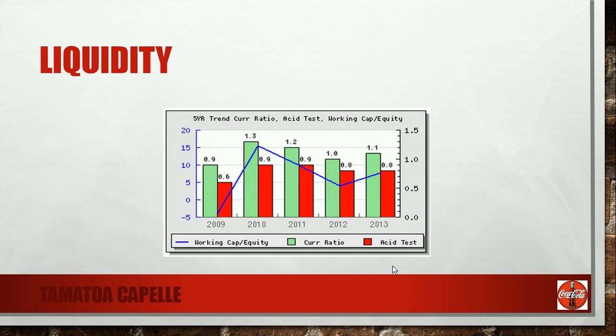After 2010, at 1.3, it went down to 1.2, 1.0, and is coming back up right now in 2013. This can mean that the company borrowed money in order to finance their plans or to recover from the economic crisis. It is likely because 2009 hit them pretty bad. We can also see that with their acid test, which has been decreasing also. It bumped up after 2009 from 0.6 to 0.9, and then it kind of stabilized.